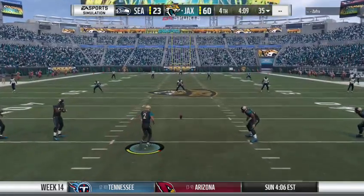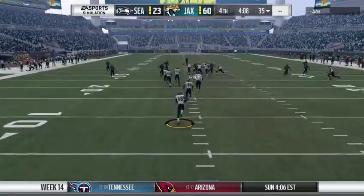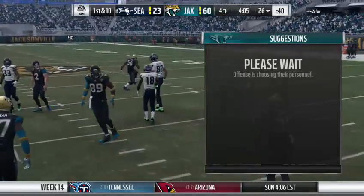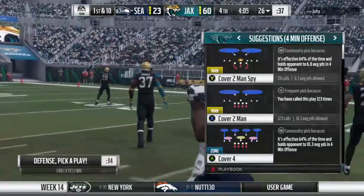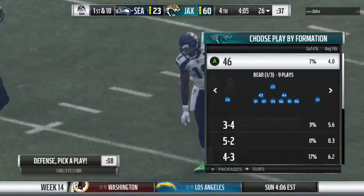Here's Myers now to kick it away. This will be taken in at the one. And he'll take this one near the 25, call it the 26-yard line. Seattle now ready to march out on the field. And last time out, they went for it on fourth down, turned it over, gave them great field position, turned into 6 points, so they've got to recover here, Charles.